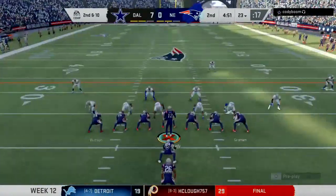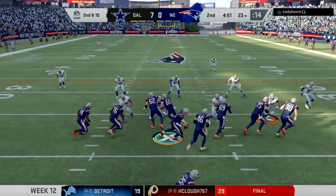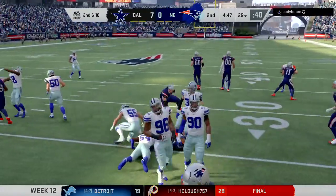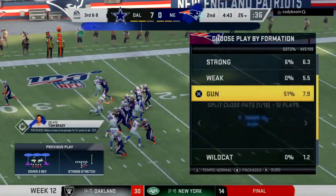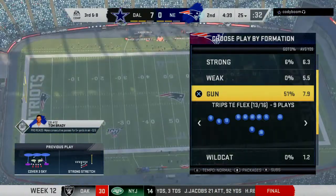Brady's incompletion on 1st down leads to a 2nd and 10. Brady gives to Michelle. He only got a couple on that one, so not a ton of help. They'll have a 3rd and 8 forthcoming. Well, that's a good start to this drive on the defensive side of the ball.